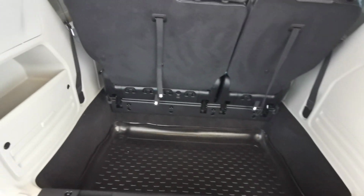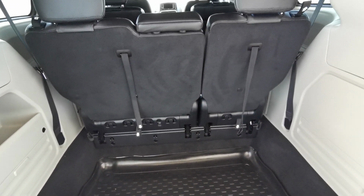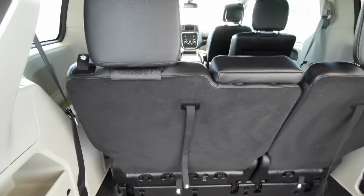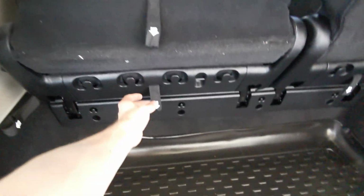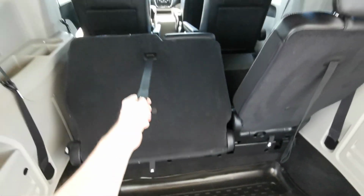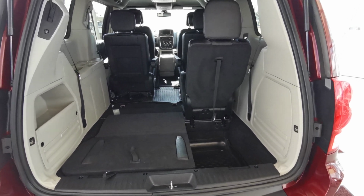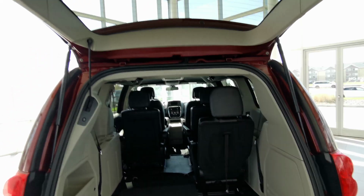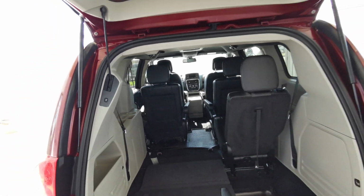Lots of storage space with a little compartment to the left with your tire jack just underneath. Access to the 60/40 split rear seats. You have your straps here to give you the sequence to fold your seats down. So you have your first, second, third, and then you would just pull this back so you can lay down longer items, and you would follow the sequence in reverse to bring your seat up. You have your power closing button to the left.